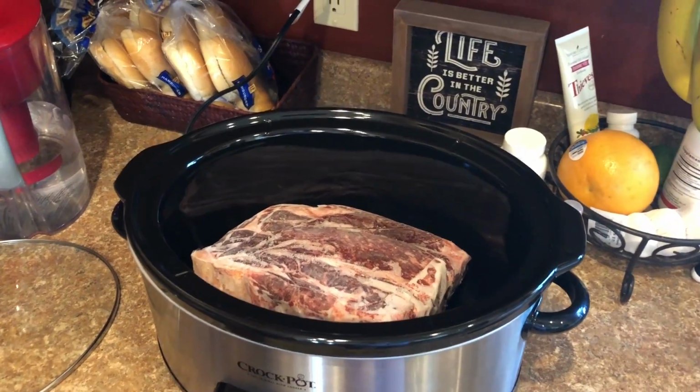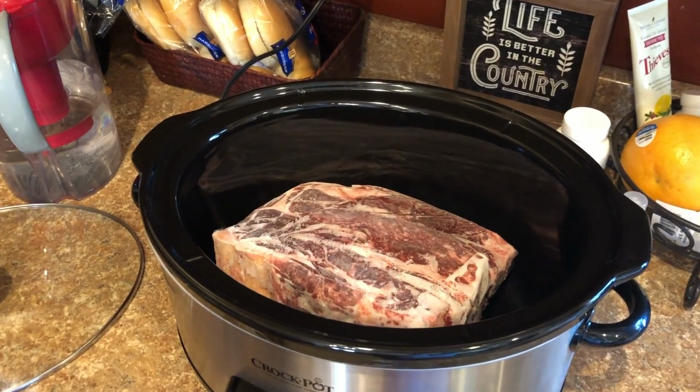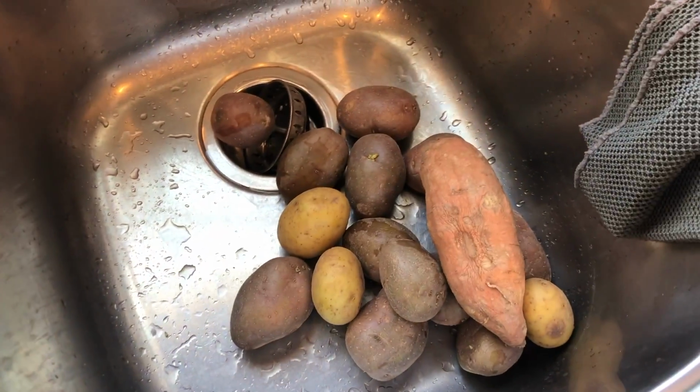Tonight's supper is roast in the crock pot. Love this meal, it's so easy. I'll be seasoning it here pretty soon, probably with just salt and pepper and some onion. And then I'm gonna put in some carrots and some potatoes.